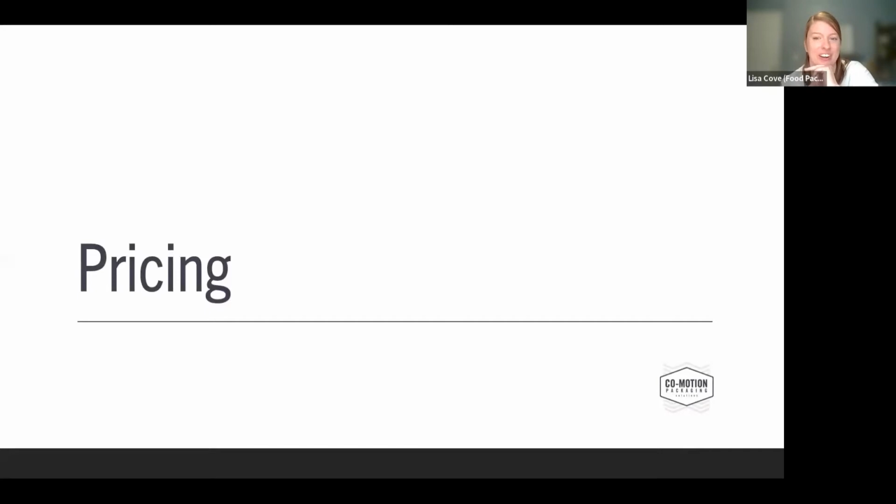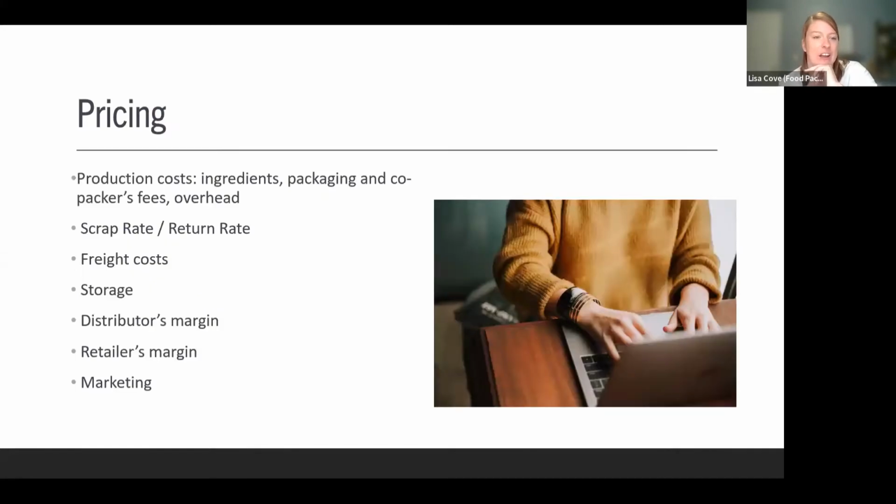And pricing, another cog in the wheel of your business plan. So you have to price your product. This is where some people get hung up. It's not necessarily difficult to price your product, but it's often forgotten to include so many different added things that come up during the whole production.